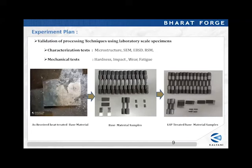The study was done on the sample scale, and after that it was followed by characterization of the treated material and mechanical testing of the treated samples.